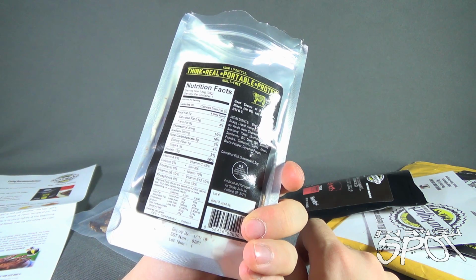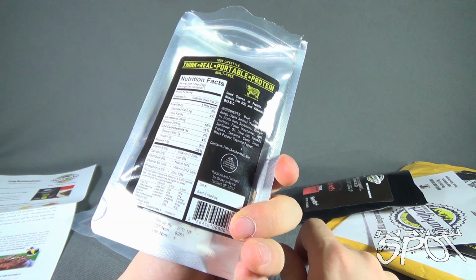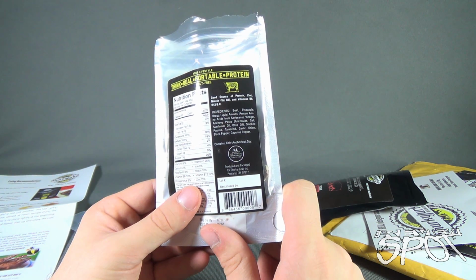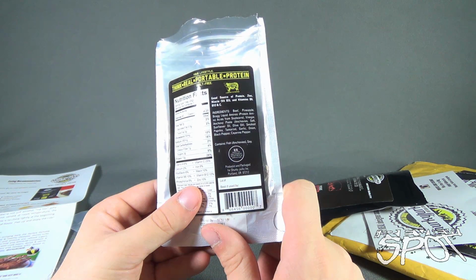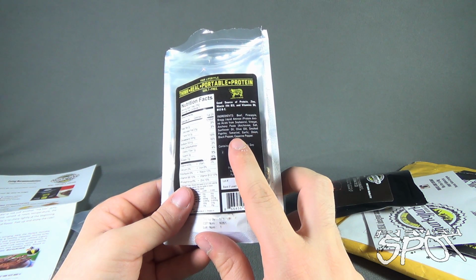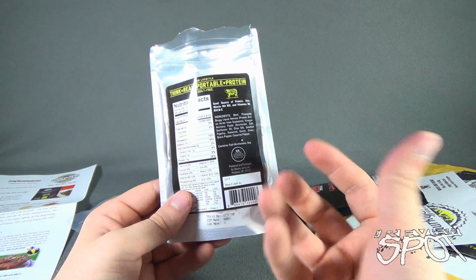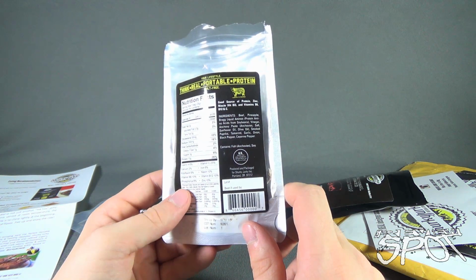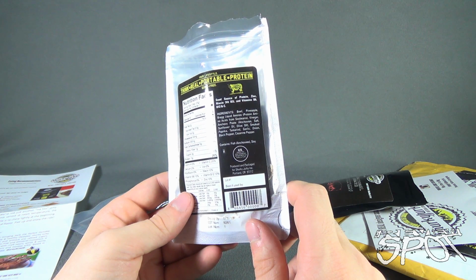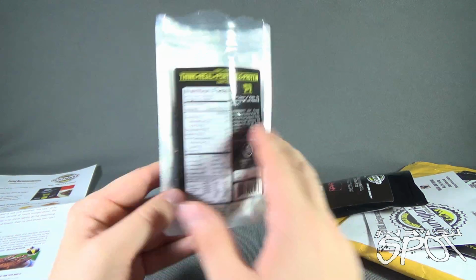Your lifestyle, think real, portable protein, guilt-free. We've got beef, for example: beef, pineapple, Bragg liquid aminos, olive oil, smoked paprika. Maybe that's why I'm tasting the paprika. It's almost got more of an earthy flavor to it. It's probably the paprika. Cayenne powder in there as well. It also contains fish, anchovies. I didn't know that. That's quite nice. I like that.